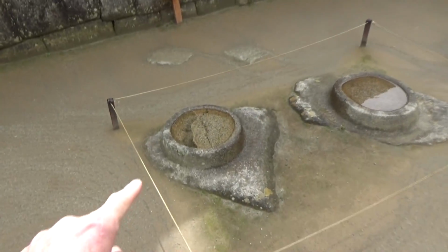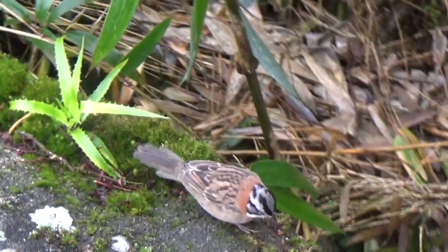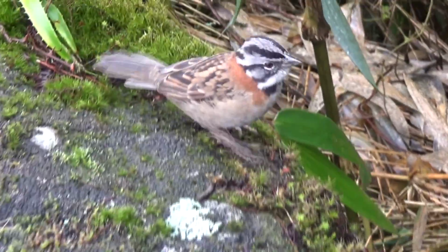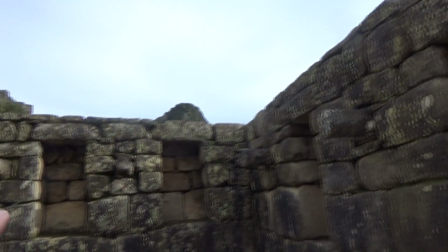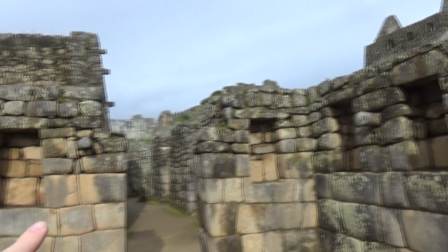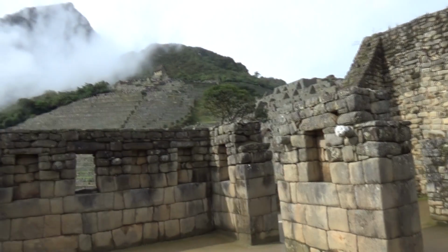Right here, looks like a couple bird baths. And here's what they call megalithic. You get up into here, and that's Inca. It changes. Now in the pyramids of Egypt, and the castles in Europe, you can see they've been built and rebuilt and built and rebuilt again over hundreds of years. So that's the way I'm kind of looking at this.